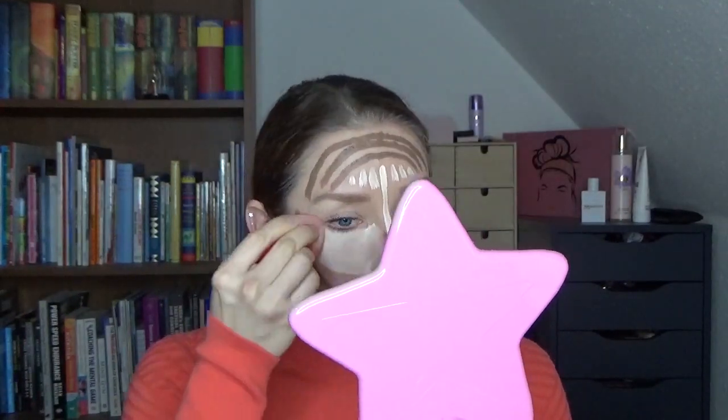Okay, this is it. I don't even know how to blend this out. Maybe I'll start with the lighter portion and then blend it into the dark, maybe? My beauty blender was ruined by the end of this. Glad I figured out halfway through to get the mirror out of the way. Sorry.